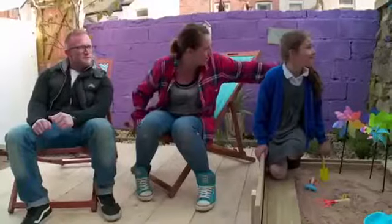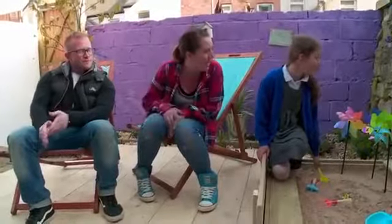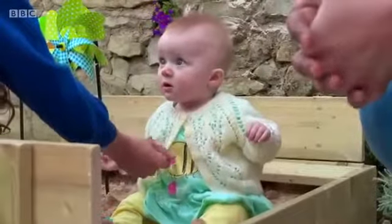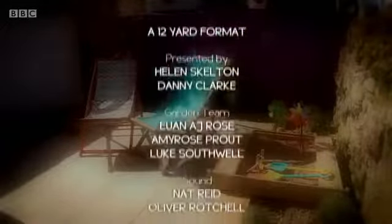This morning, this yard was unusable, it was dangerous. They now have a space that they can enjoy as a family for years to come. Good job. Join us next time for another Instant Garden.